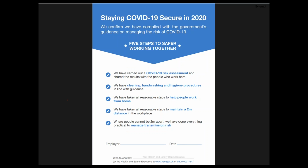One example of how you can remind your workforce that you've done all you can to provide a safe workplace is to display a poster like this. This is what the government have published this week for workplaces to use.